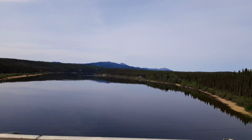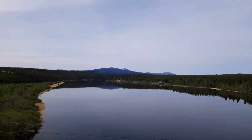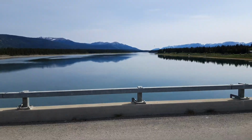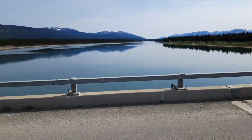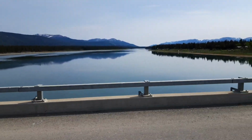This is the Teslin River. It's a very calm day. I've taken over driving. We turned left. We're now in Tagish. We're headed to Skagway. This is a beautiful, beautiful area.